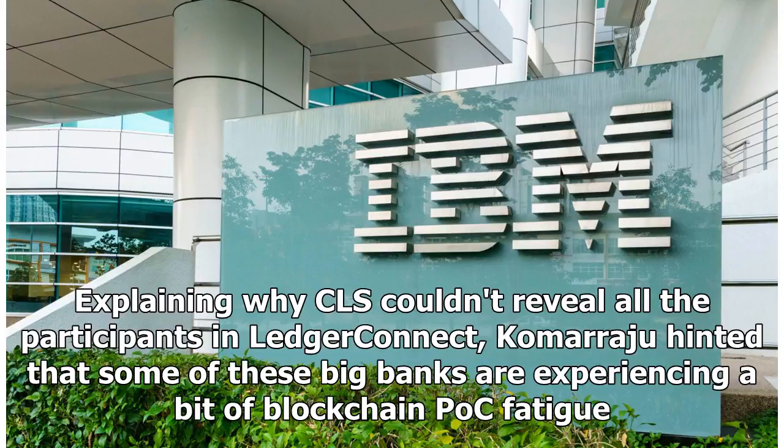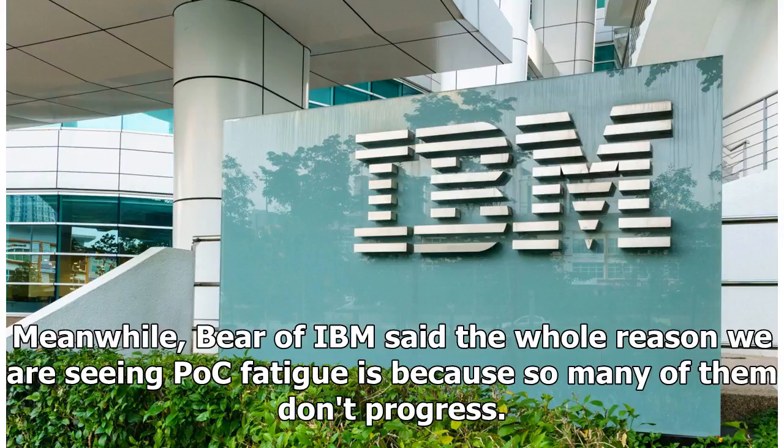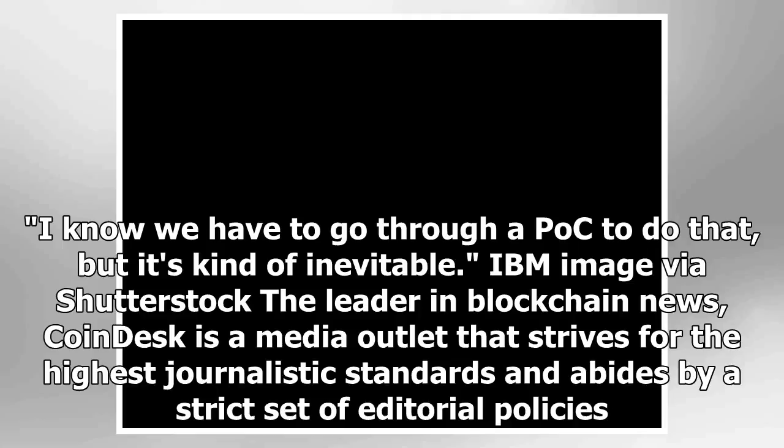Explaining why CLS couldn't reveal all the participants in Ledger Connect, Kumar Raju hinted that some of these big banks are experiencing a bit of blockchain POC fatigue. "We cannot share the names of full list of banks because we haven't yet received the approvals from some of them. Some of them wanted to wait until the proof of concept is complete and others needed more time for internal approvals," he said. Meanwhile, Baer of IBM said the whole reason we are seeing POC fatigue is because so many of them don't progress. While this can be because of a weak business case, or one that doesn't need a blockchain, oftentimes it comes down to the cost and complexity of getting a network up and running. "In many ways, we are trying to get rid of that POC fatigue," said Baer. "I know we have to go through a POC to do that, but it's kind of inevitable."